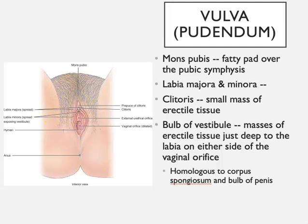Kind of like the bulb of the penis had a portion that was internal, I guess, to the male's body, so does the clitoris. It actually has erectile tissue that curves around, so it's much larger than what you actually see. The bulb of the vestibule, I don't know if that's labeled right here, is erectile tissue just deep to the labia on either side of the vaginal orifice. This will be homologous to the corpus spongiosum and bulb of the penis, as I mentioned before.